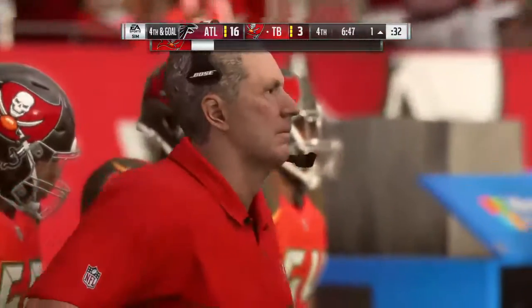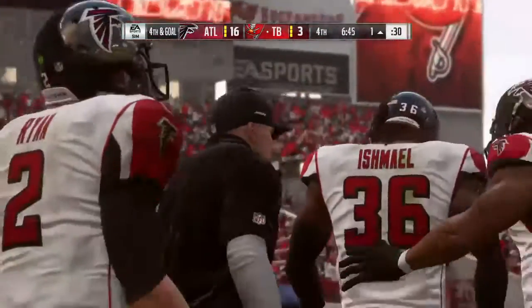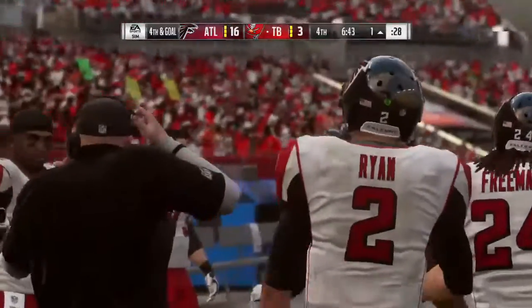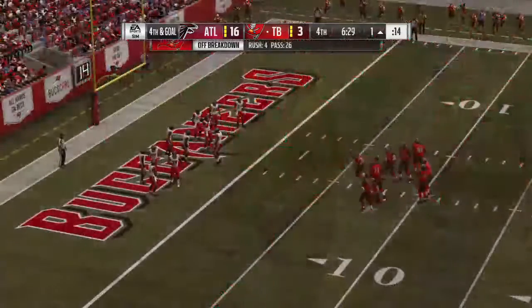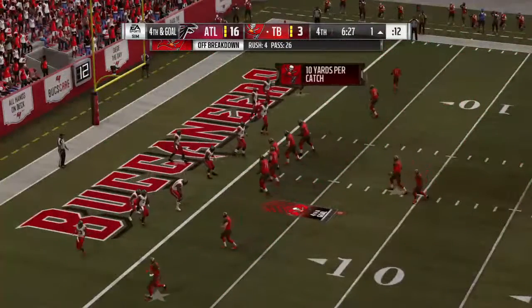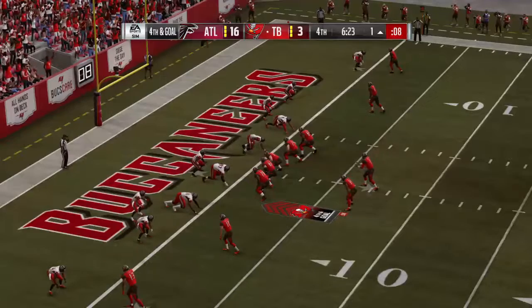Completed pass brings up a 4th down situation. Do you play analytics on this one? Well, what do your analytics tell you about going for it here? I wonder what they would say. They tell me you're down by this margin in the 4th quarter. You're going. The field goal doesn't help. They're going to go for the 6 here on 4th and goal. Ready. Blue ready.